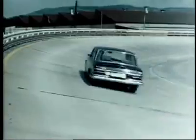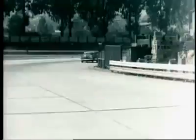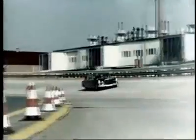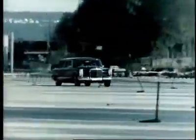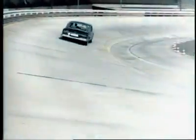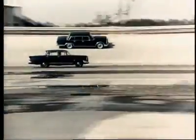The 600 Pullman is huge. It's 20 feet long and even without armor weighs 6,000 pounds. A massive 6.3-liter V8 with overhead camshafts and fuel injection is built just for this car. The special engine powers the Grand Mercedes to top speeds approaching 130 miles an hour.